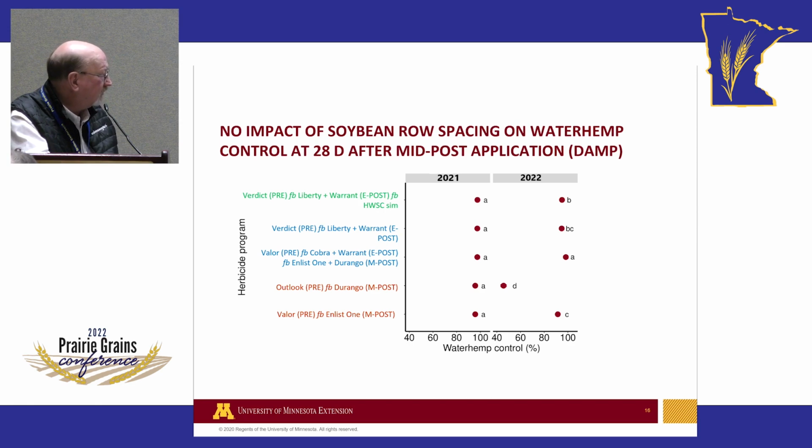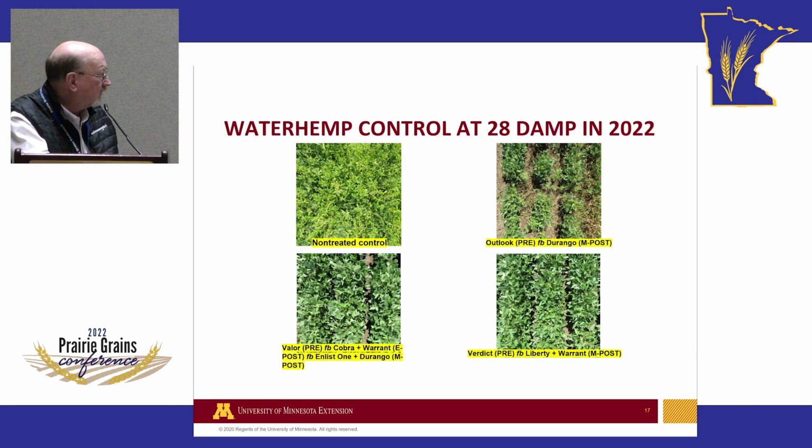Our herbicide programs, water hemp control. 2021 in Franklin, we had pretty decent control with all of the herbicide treatments. 2022 at Rosemont, look at the control of the Outlook and Durango. Non-treated control is a weedy mess. The Valor and the Verdict actually did a pretty decent job controlling it in 22. You start looking at the Outlook and Durango. It looks pretty decent. You see some ground cover, but if you start looking at the leaf shapes, right in through there, you can see the weeds coming.